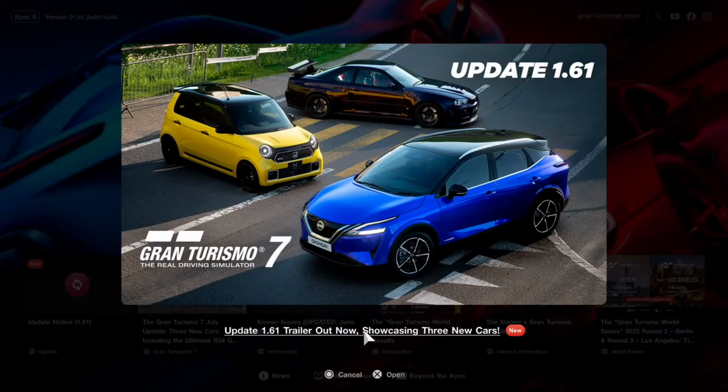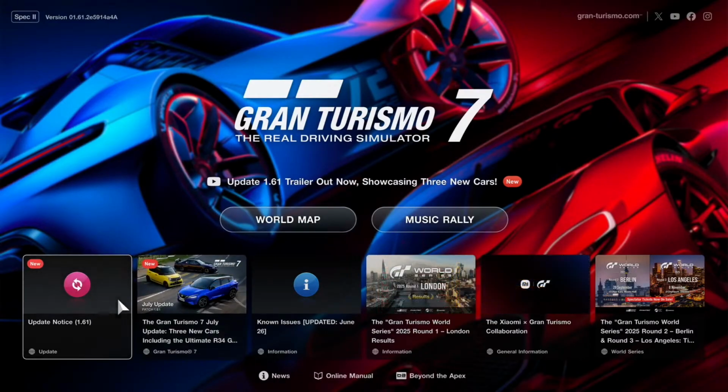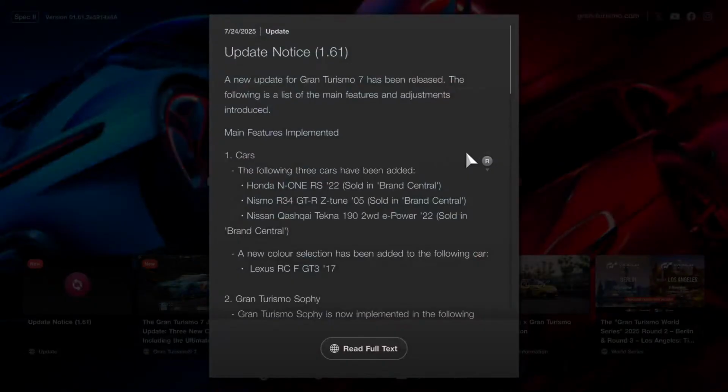A brand new Gran Turismo 7 update is out now. Version update 1.61. We got three excellent kinds of Japanese vehicles listed to go with the lineup. Let's have a good look at the update notice, and we'll go down the details.